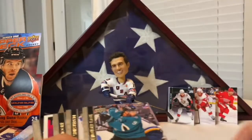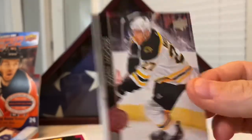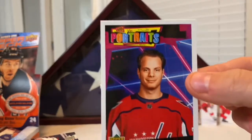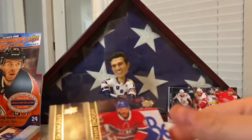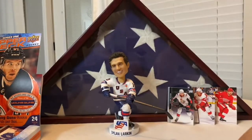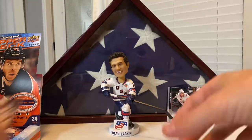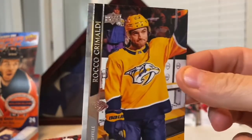Mark Scheifele. There's Evander Kane. Igor Shesterkin. There's John Moore. And we got a portraits of John Carlson. There's James Neal, Jonathan Drouin, and Tony DeAngelo. All right. Two packs left. Here's Rocco Grimaldi.